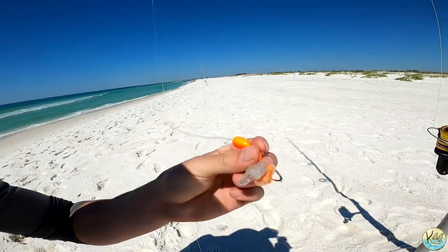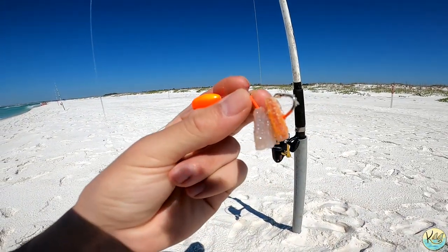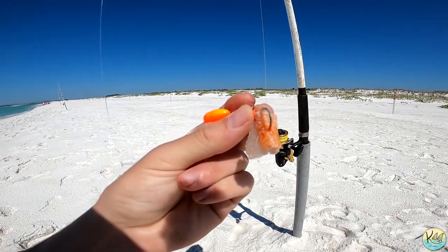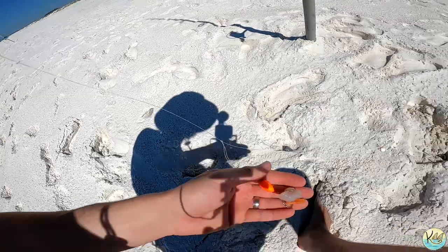So what we're using as bait today: y'all watched my last beach fishing video, I was using peeled dead shrimp with fish gum, and that's exactly what we're using today, guys. I believe this is the blazing orange with peeled dead shrimp. Got this on both floaters and we're gonna just cast this out.